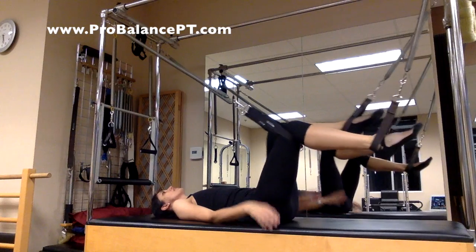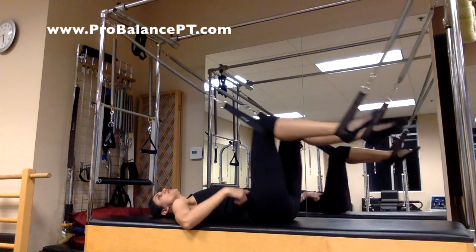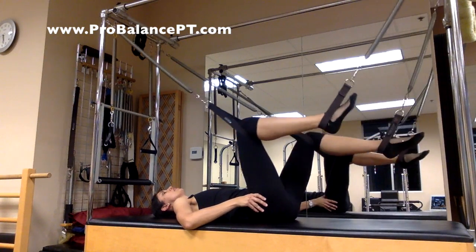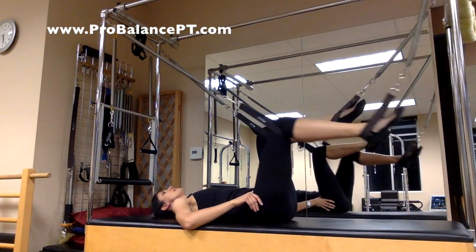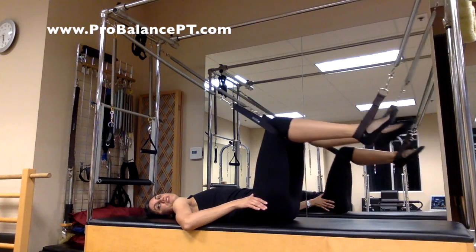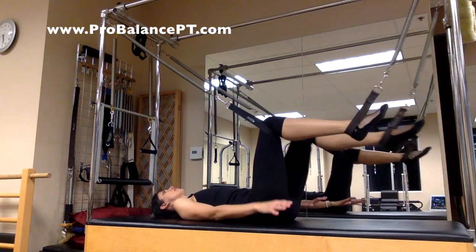My legs are suspended. I'm able to let them go and really focus on that separation, that dissociation of the hips. I can work on circles of the legs, doing figure eights, and even starting some motor patterns which involve stepping. So once again, you can see where, from a neurological standpoint, this would also be very valuable.